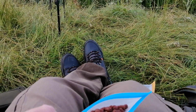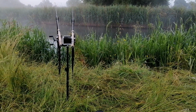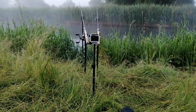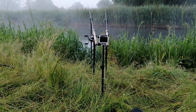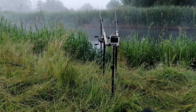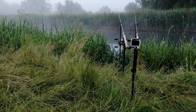So the plan today is just to spend an hour or so in this swim. Maybe I'll hop upstream a little bit, maybe have an hour up there, and then I'm going to hop onto the backwater. I'm currently on the main river, and I've got 2 rods out, and I'll probably have 2 casts here, and then just move about, try and locate some fish.